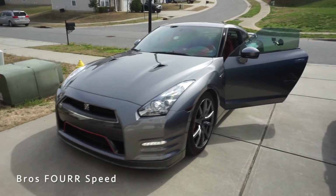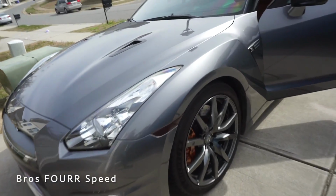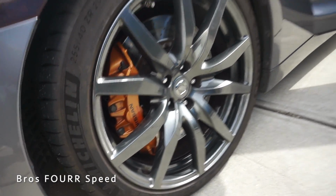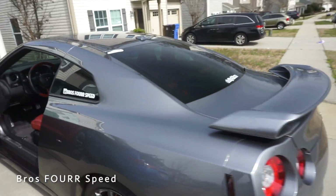And kind of a rare sight, the car is actually cleaned. I washed this last week, and I have not driven the car since then. So the car is looking super shiny. Even the wheels and calipers are nice and cleaned up. But we'll take just a quick look. I'm loving how the paint looks.